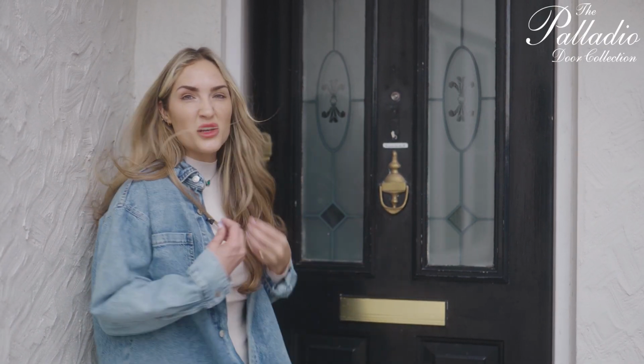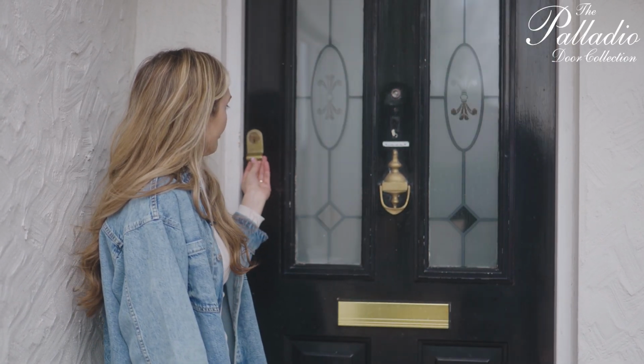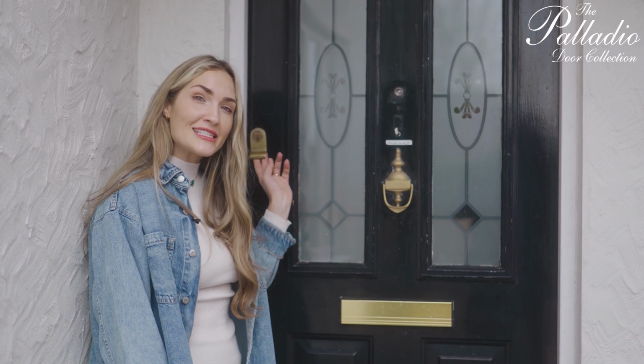The draft is horrible on this door. It doesn't seal properly and the locks keep sticking. Yeah, I don't like it. It needs an upgrade.